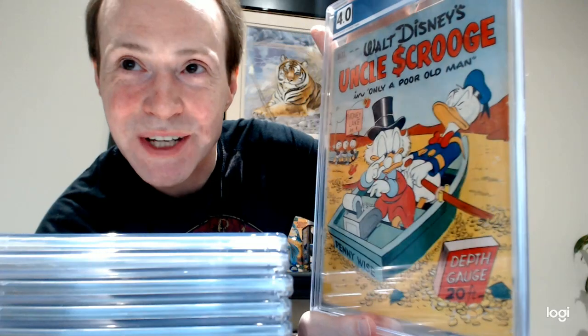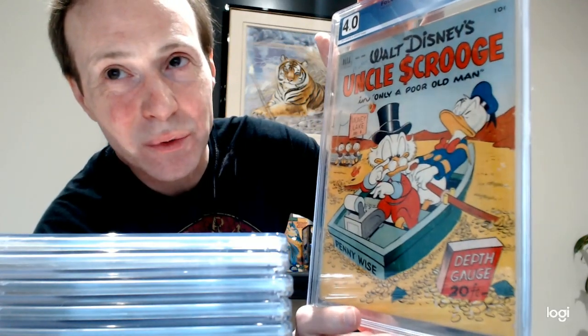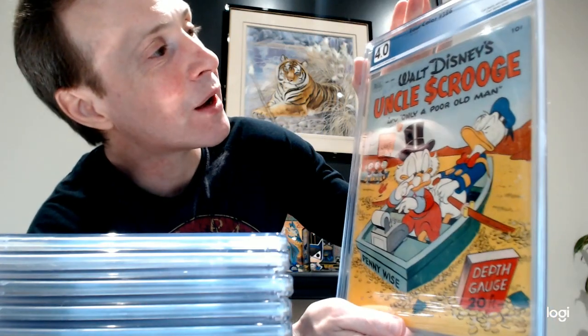This is my Uncle Scrooge #1. This is the first title with Uncle Scrooge. And it's just a really great classic cover by Carl Barks. And it's Four Color 386, which is the first title with Uncle Scrooge. And it's just a very cool comic. So that's really great. Let me see. I'm just going to move some of these down, not in the way.